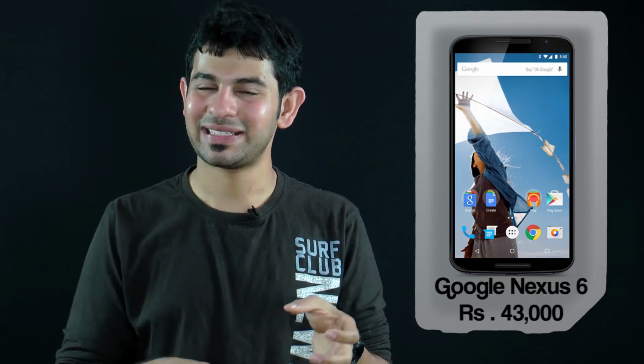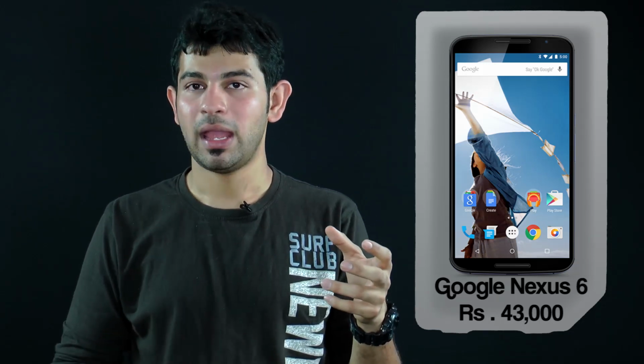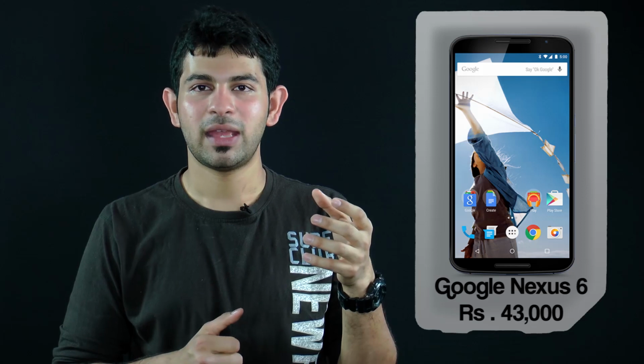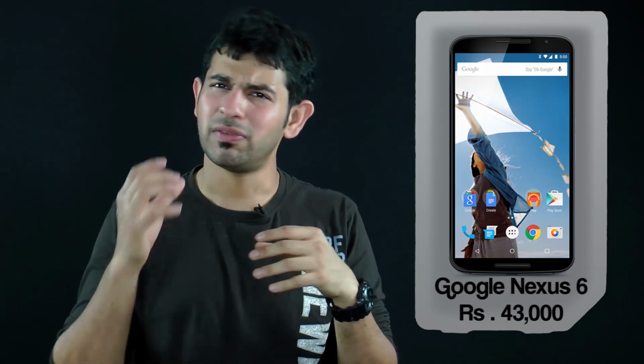Now this smartphone here has amazing specs. It's got a beautiful Quad HD display, which is the latest and greatest standard right now. And it's got a Snapdragon 805 chip, which is the best you can currently get in the market. And there's also a lot of other nice stuff in there. What it's very famous for is that it's got a design that is basically similar to the Moto X second generation, but a bigger version of that. So it's a very solid design.